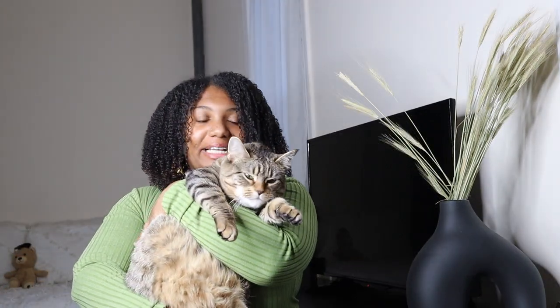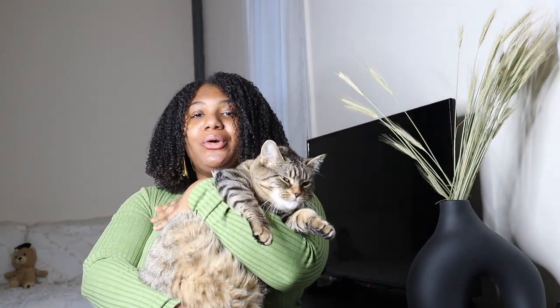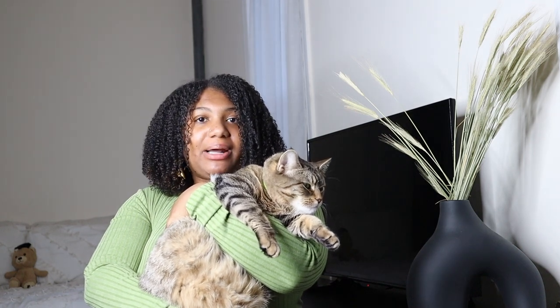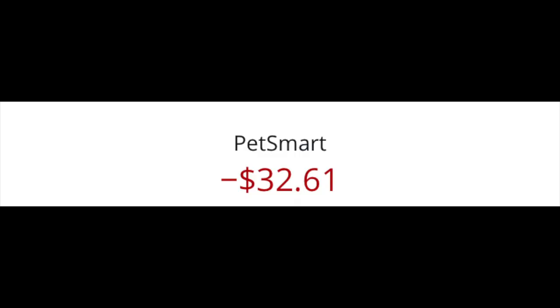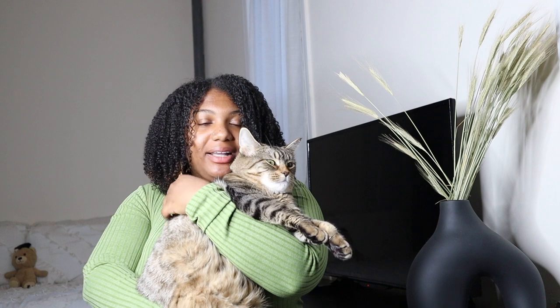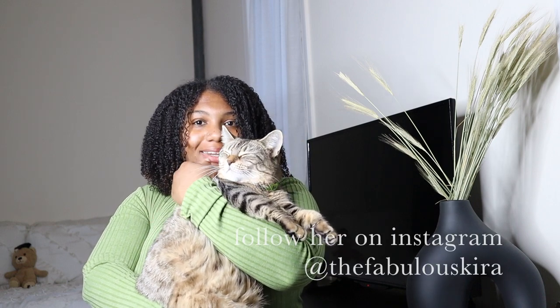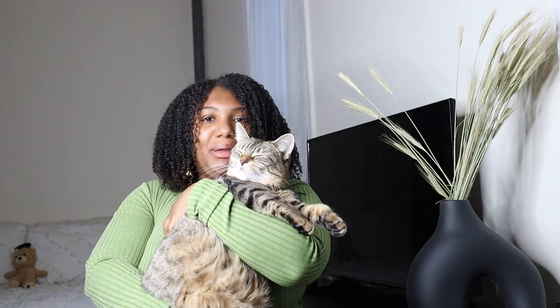I also have my sweet baby girl Kira here, who is my precious child. And I would say for her, I'll probably spend on average maybe $30 per month buying her new food and litter and cat toys and things of that sort. So she is a part of my monthly budget and my baby girl. So I'm gonna quickly tally up the cost of the things that I've mentioned in this video.